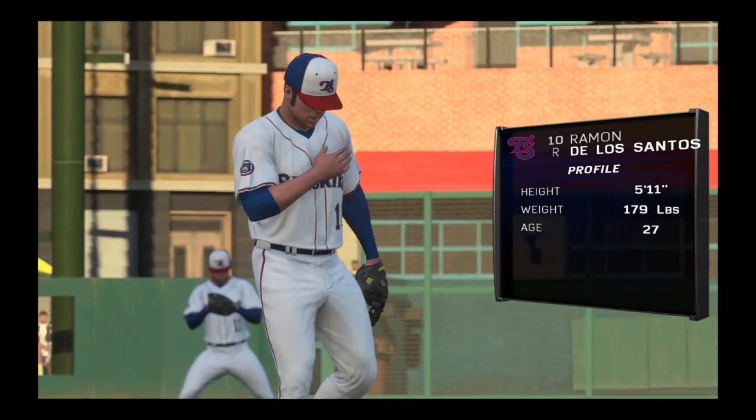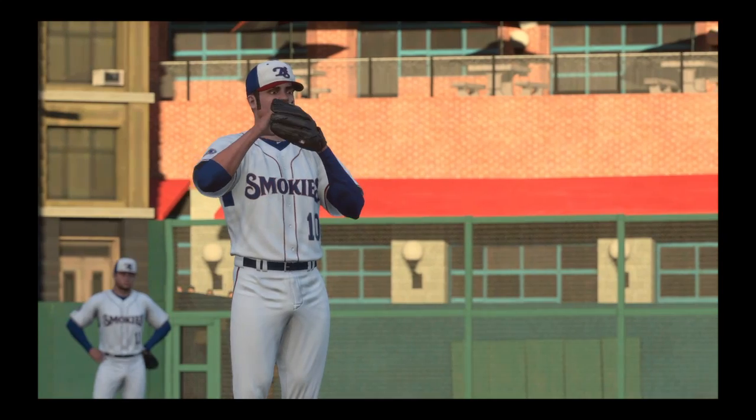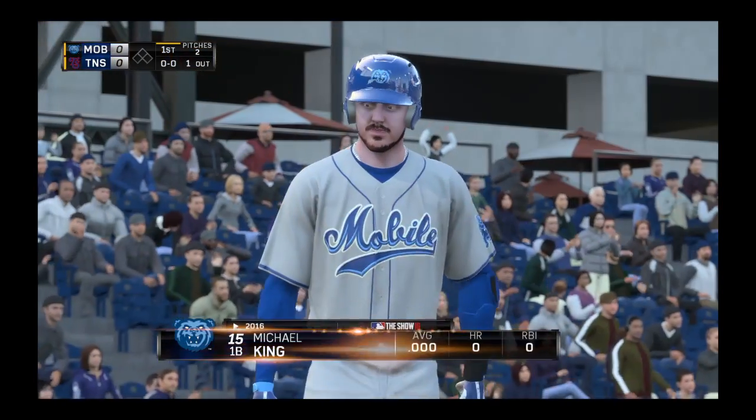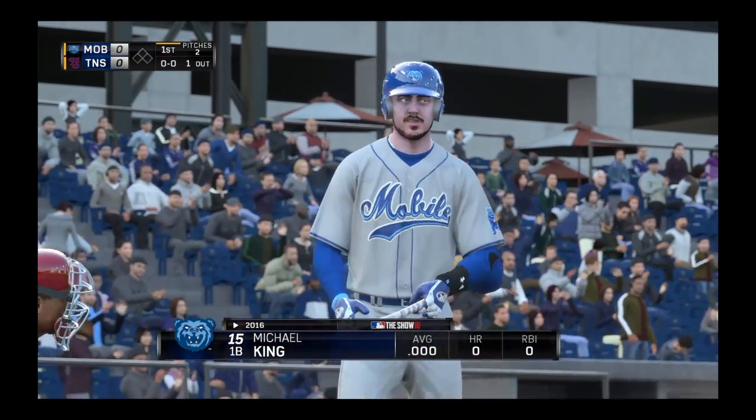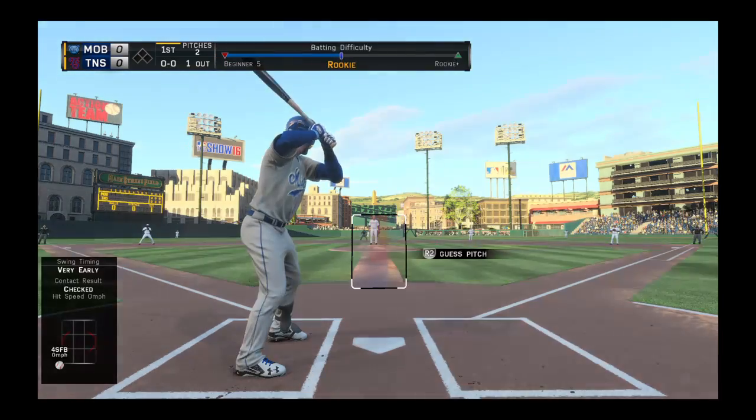4 different pitches. He'll change velocity, he'll go up and down, the break on the pitches makes it a real challenge. King, as he'll get his first opportunity in this one. Michael King.